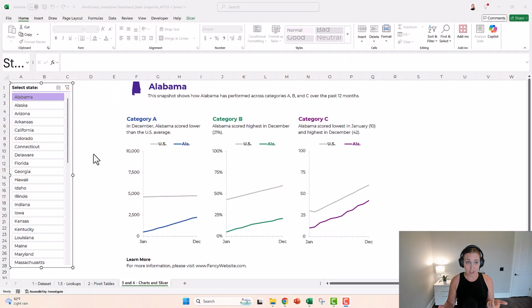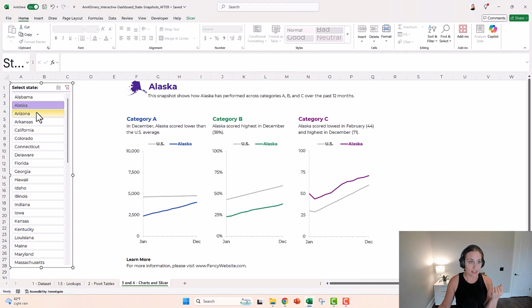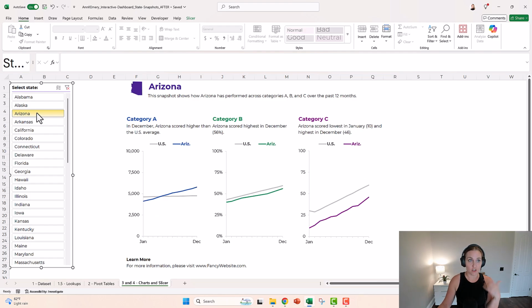In case you're worried about the robots taking your job, let me show you what Excel's Flash Fill just did to my dashboard. So here's the dashboard that I'm working on. These are made up numbers, but the idea is that you can select the state name from the filter right here, and then you get a one pager for each state.